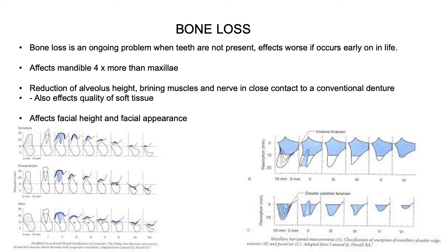If you look at the posterior, here's the maxilla. As you get more and more away from the alveolar bone, you get more to the basal bone, and you get closer to the incisive canal. So again, you're losing bone quality as well as soft tissue quality.